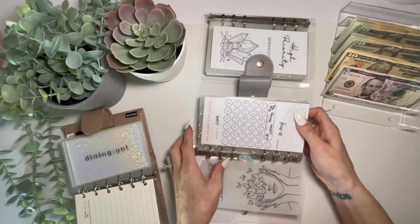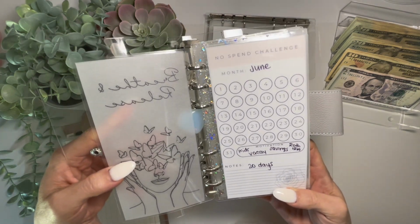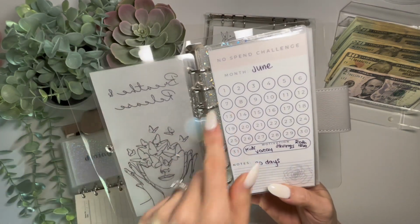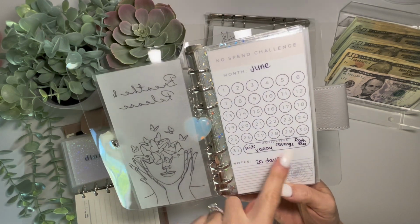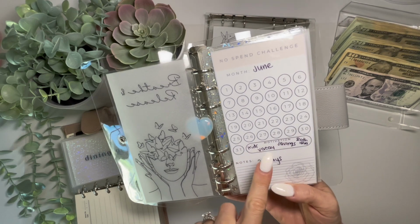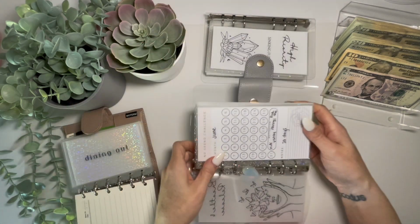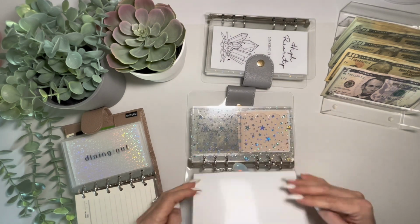Oh, I am doing a June no spend. The first few days we allow. We have about the first week that I'm giving grace. My goal would be to aim for 20 days. Some of my motivation is our kids, vacation, savings, our Roth IRA. This dashboard is available for a physical or digital download on my Etsy shop.